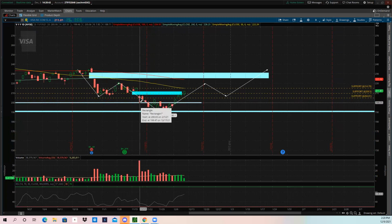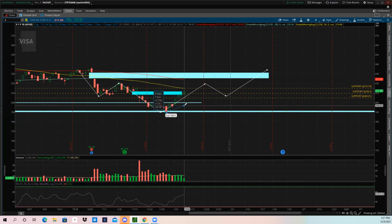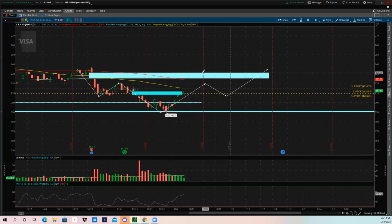We came down here, filled this original gap, tried to find some support over the next 3 days. Then we fell further, tried to recover, faced resistance here at 204.81, came back down and filled this gap, and we've recovered nicely. It is up 12% in the past week. For a stock like Visa, that's very good. This isn't a highly volatile stock that is going to be moving 10-20% a day. It may do that on some rare occasions, when there's a catalyst behind it, but I would definitely watch out for that.